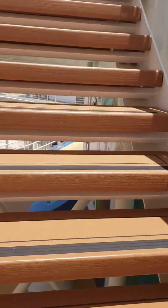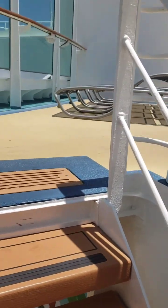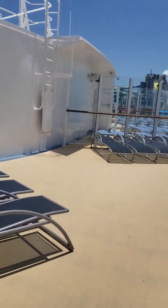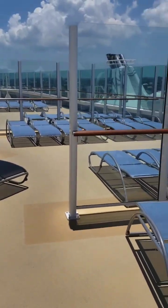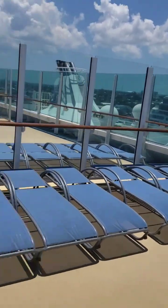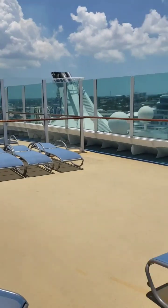And this is where the putt-putt is, mini golf. It used to be over by the sports court. When they redid the boat, they moved it to the front. This used to have just chairs. It used to look like this, where you see all these chairs. This used to be all it was up here. Then they changed it and they moved the putt-putt here and they put water slides in the back.